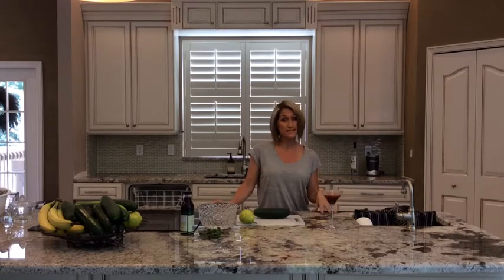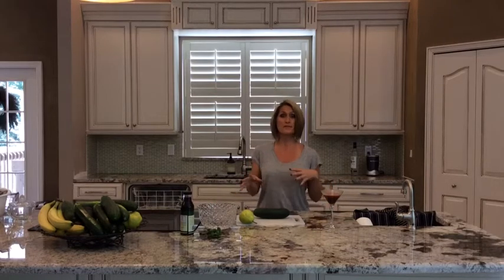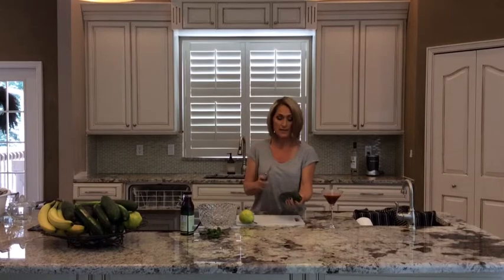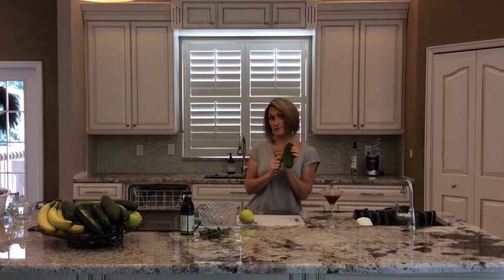Okay, so it's really easy, it's really quick, and great to bring to a summer barbecue, or just to have that nice little fresh and light vegetable side dish at dinner time. So the first thing we're going to do is peel this cucumber, but I'm going to do it in little strips because we're going to save these strips for later when I show you the third way to use a cucumber.